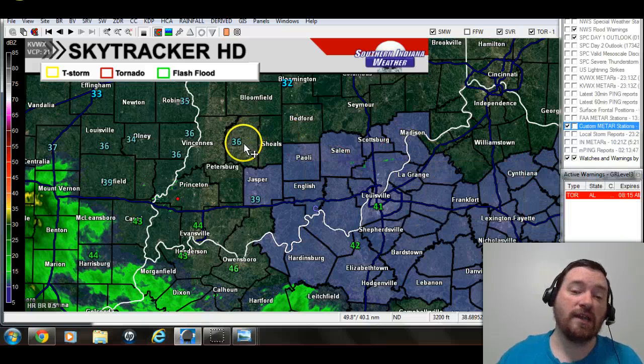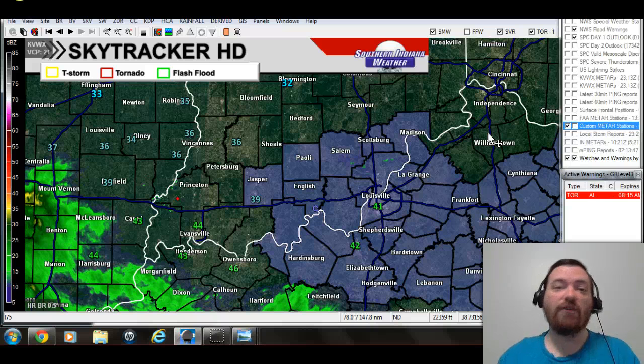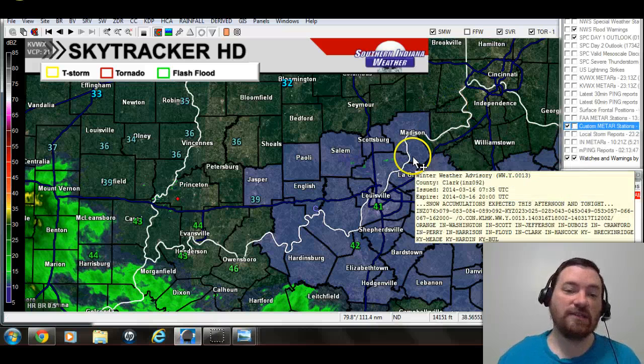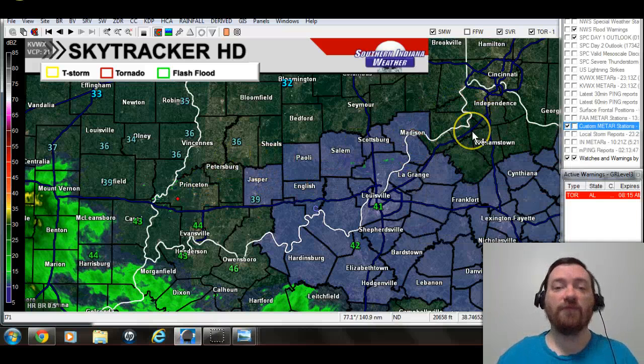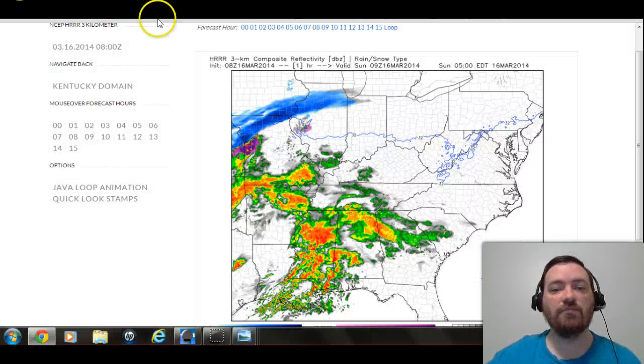North of this line, say, if you're in Martin, Daviess, Knox, Lawrence, and north, I think you're going to have a hard time seeing much of anything. I won't rule out some flakes falling from the sky, but you're going to have a hard time seeing much of anything stick. In fact, even in some of our advisory area counties, I think we're going to have a hard time seeing much stick. That's just the nature of this beast.